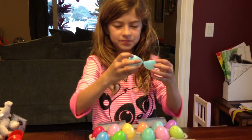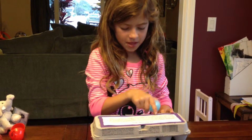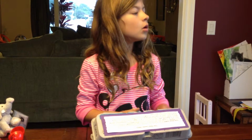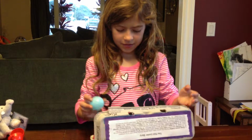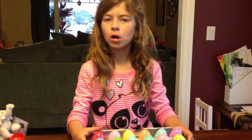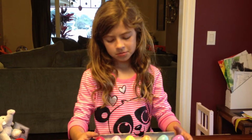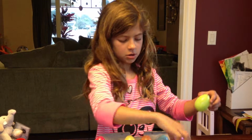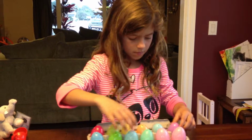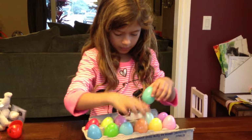So tell me about number 12. It means that the tomb is empty. He has risen, just as he said. So when they went to the tomb and they moved the rock, they looked inside and there was nothing. Because he has risen, just as he said. Because he ascended into heaven, huh? Wow. That's wonderful, and that's the story of the real Easter. And that's why we celebrate.